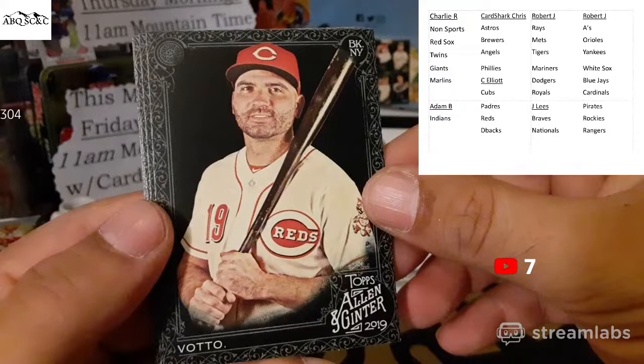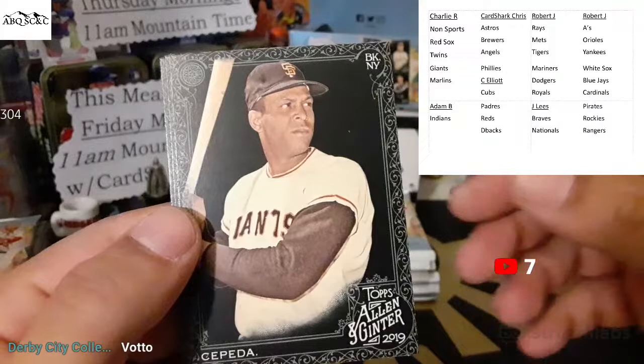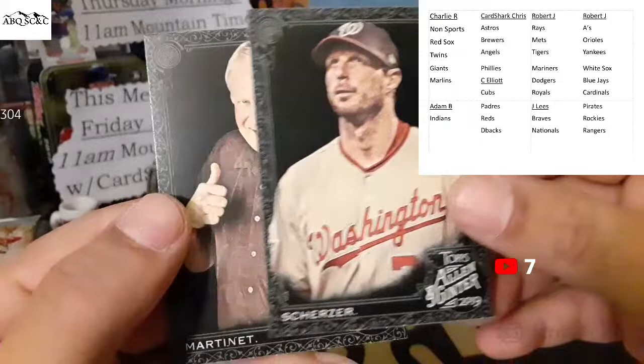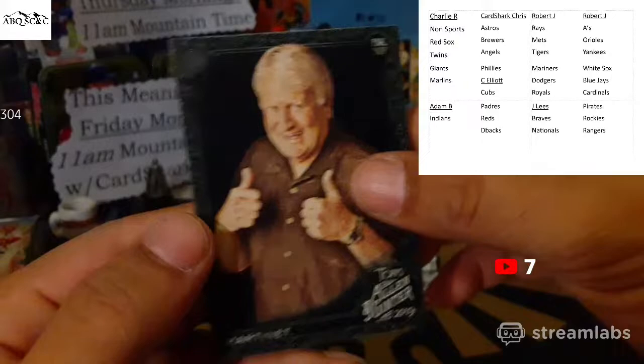Sean Reed Foley, rookie card. Orlando Cepeda for the Giants. Max Scherzer. Yeah, these cards are fantastic. I love this thing. Martinet, this was the voice of Mario. Ever since Nintendo 64, I think, is when he took over the voice of Mario. That is the man. That was pack number one. I'm really digging these cards.